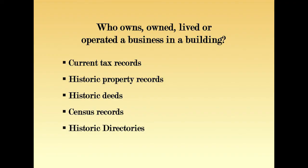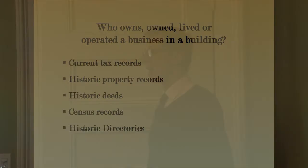So finally, who owned, lived, or operated a business in a building? For this, we look at current tax records, historic property records, the deeds, US Census data, and local directories. I had to ask my students the other day, do you know what a phone book is? And they rolled their eyes, because I guess people still do know what phone books are.